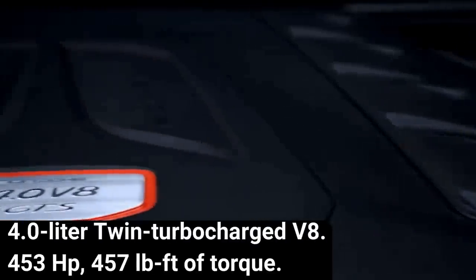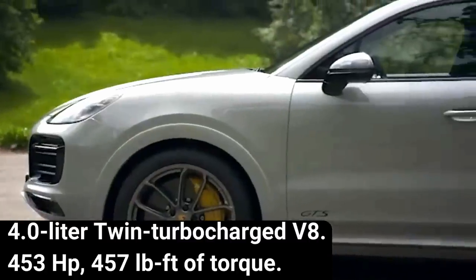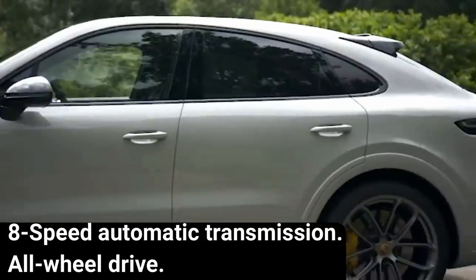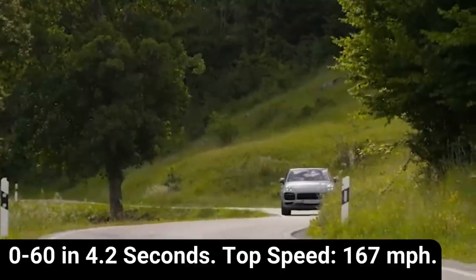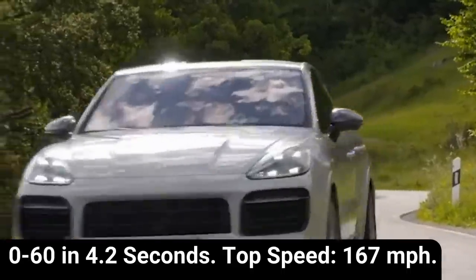Powered by a 4.0-liter twin-turbocharged V8, 453 horsepower and 457 pound-feet of torque. Paired to an 8-speed automatic transmission with all-wheel drive, and sprint 0 to 60 in 4.2 seconds. Top speed, 167 miles per hour.